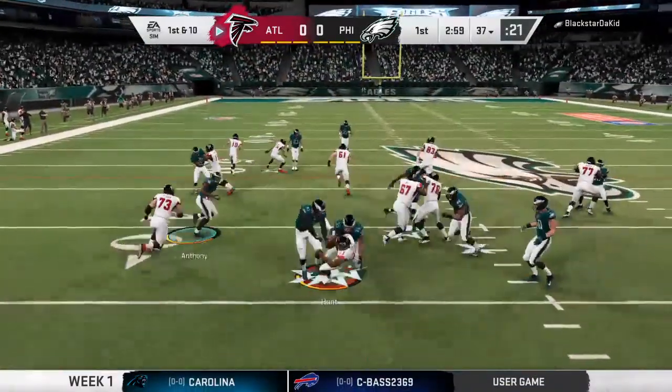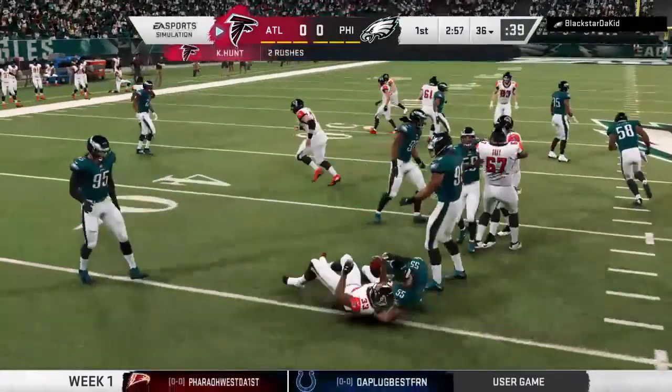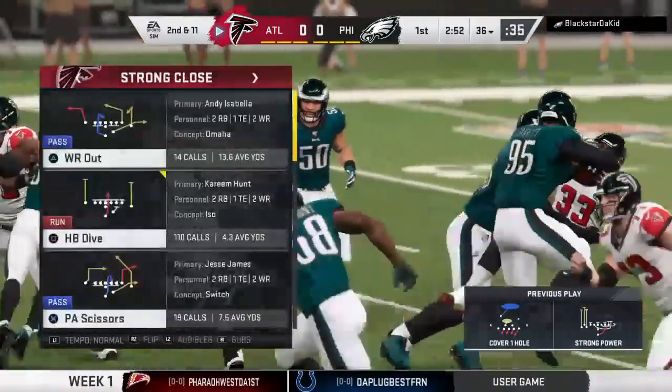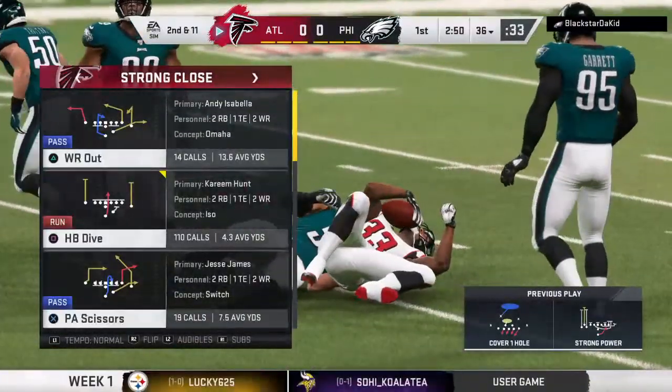On 1st down, they'll run with Hunt. And that play went nowhere. Losing yardage. It'll be back at the 36. It's a loss of a yard there, and it's 2nd down.